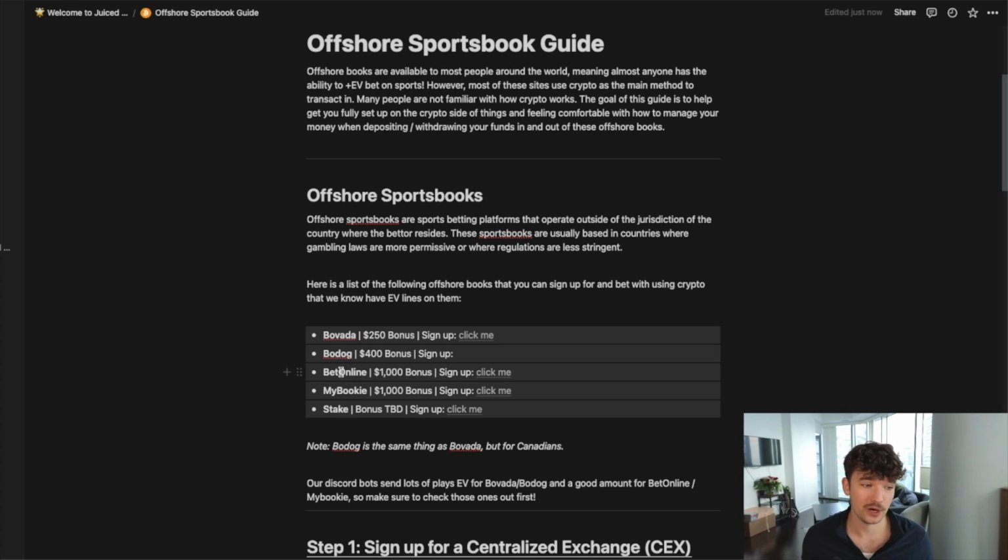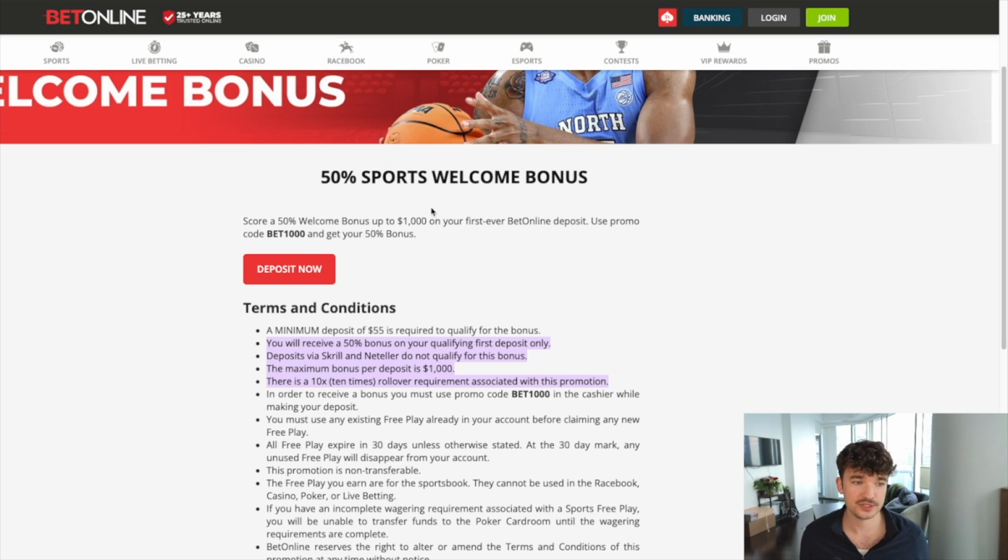Now, let's talk about where it really gets juicy. Betonline and MyBookie, both of these platforms have $1,000 bonuses. It's a 50% welcome bonus, right? So if you deposit $500, you'll get $250 as your bonus. So in order to take advantage of the full $1,000 bonus, you have to deposit $2,000 onto the platform and use the promo code, and you'll be able to get those bonus bets.